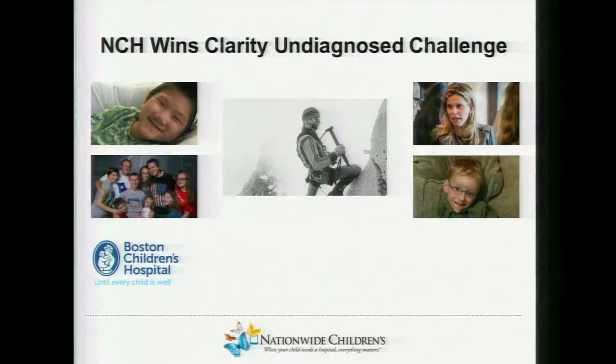Another area that we're really interested in is rare diseases. Now, rare diseases are exactly that. They're not very common, but together as a group of diseases, they are more common than you would expect.